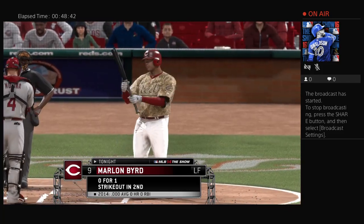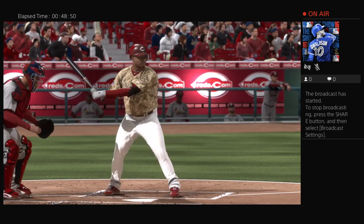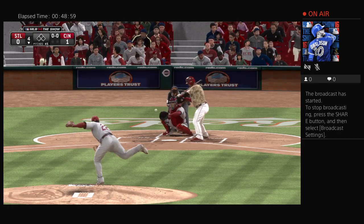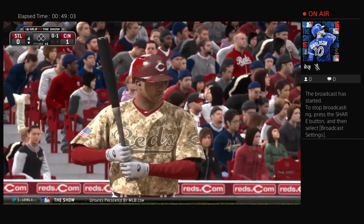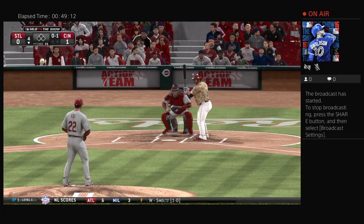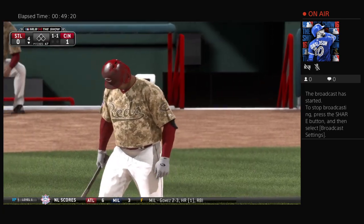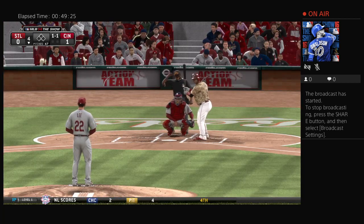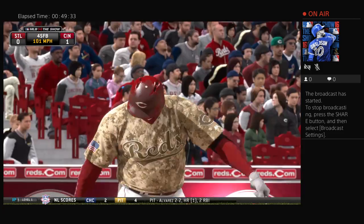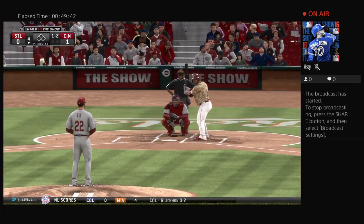Marlon Byrd will lead things off here in the home half of the 4th. Left fielder, Marlon Byrd. And he throws the fastball by him here, 0-1. Here's one that misses high. It's 1-1. Swing and a miss on the fastball, and it's 1-2. And sometimes you got to cut down a little stride against a guy who's throwing this hard. Either you take that leg kick completely out of the equation, or you get it started just a little bit quicker.